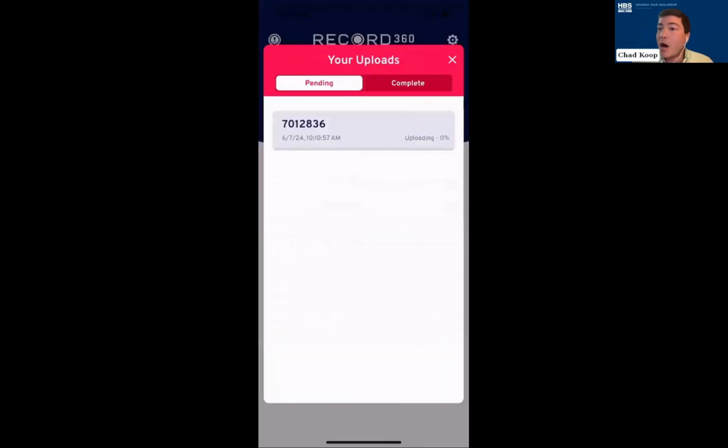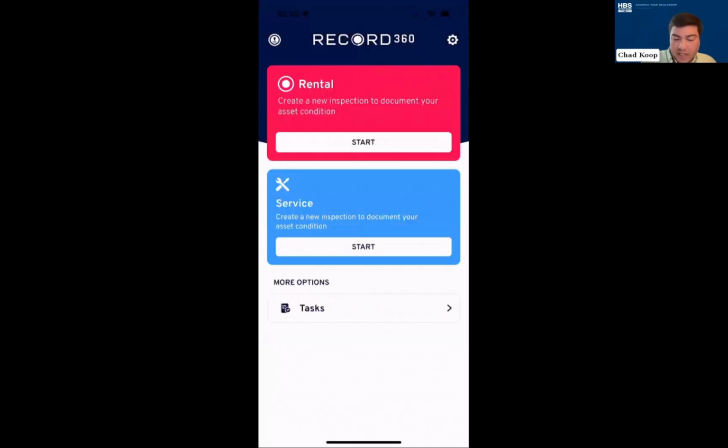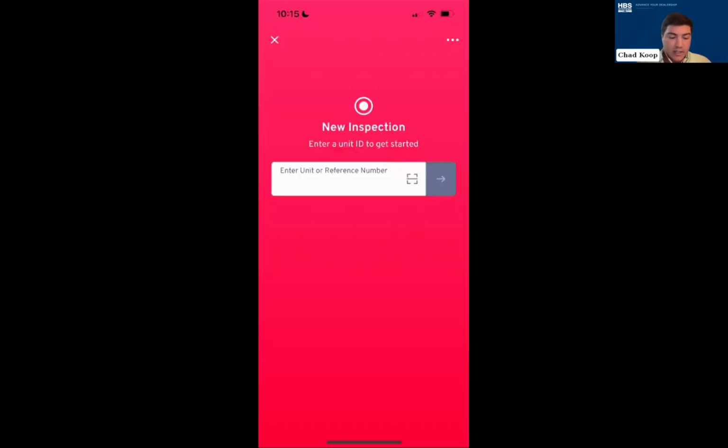From here, you can upload this inspection, and it's going to automatically upload off the device and sync back into HBS as well as our dashboard. Those email notifications I mentioned will also be sent out to the team. An exciting feature in Record360 is that you actually don't have to wait for that first inspection to upload. There's no downtime in the shop, so you can go ahead and jump right back into that next inspection.